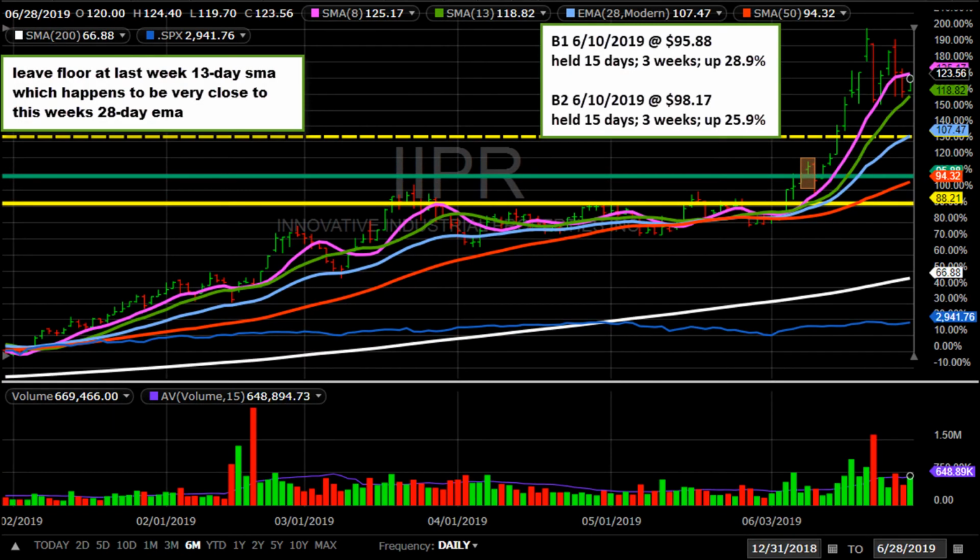IIPR, this stock had been screaming. Last week I put my floor at the 13-day simple moving average, and then the stock started going sideways. So where I set the floor last week at the 13-day simple moving average happens to be very close to this week's 28-day exponential moving average. So I left my floor at the same point that it was last week. I have 2 buys in this stock that I've held for 3 weeks each. One is up 29% and one is up 26%.